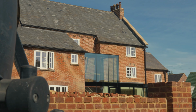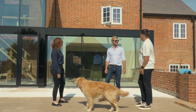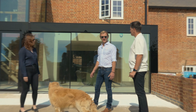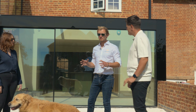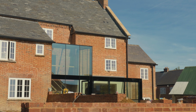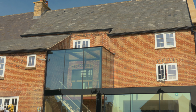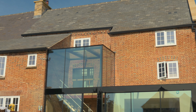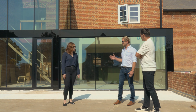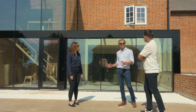So on plot 2, the granary, this glass box is such a feature. Tell us a little bit more about that. So the glass box was designed by our architect in the really early stages of designing the whole project. It was then when we were looking to actually get that manufactured that we came across Becky from IQ Glass. Her and her team essentially designed what we see behind us, and that's why we've got Becky here to explain a little bit about how that was done from a technical point of view.